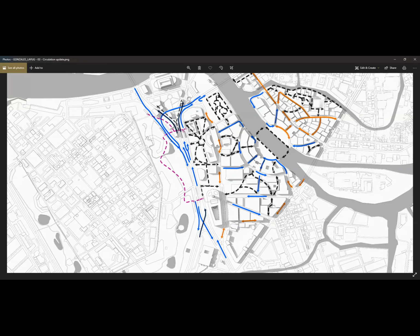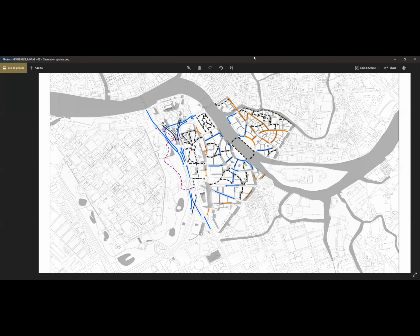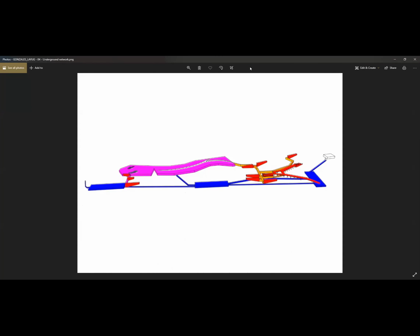So basically, wait, sorry. This is like a draft, not really, the form isn't final at all, but just to give an idea of how we want our underground system to work. So, color coding, because that's what we're going to be using as we go along the presentation. So the red spaces are above ground, so they're basically the entrances.